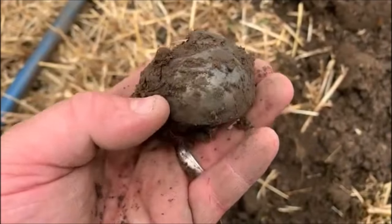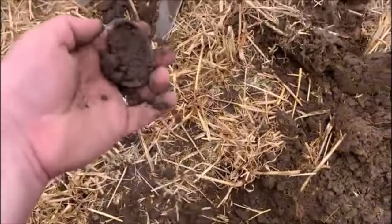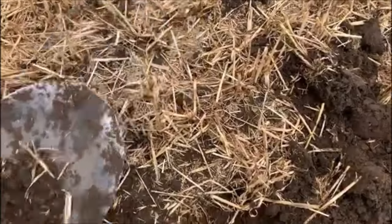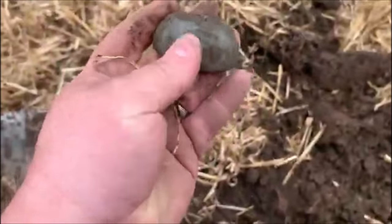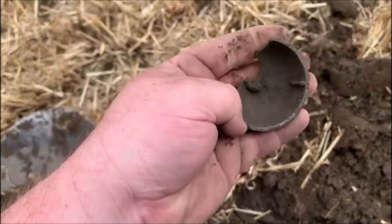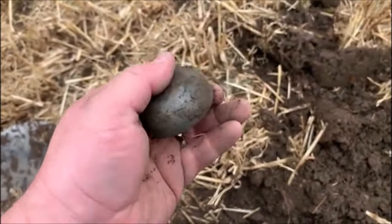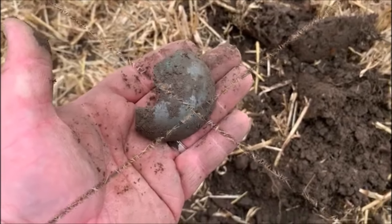Well, there you go guys, nice 58 on the Simplex. Boom. We have a bell. That's what it looks like, an old bell off a bike. I think that's what that is, possibly an old bell off a bike. If it's not, let me know what you think it is. I'm positive it's an old bell off a bike. It's quite an old one as well.